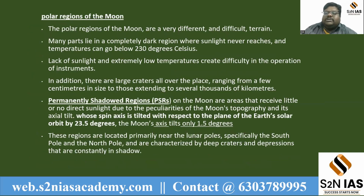Let us see. The polar regions have some areas with very difficult terrain, which is not easy terrain. Many parts lie in completely dark regions where the sunlight never reaches, because of a tilt in its axis, and temperatures can go below minus 230 degrees Celsius. The temperatures could be less than about minus 230 degrees Celsius.